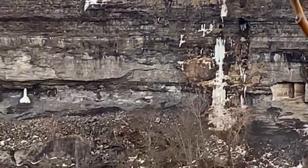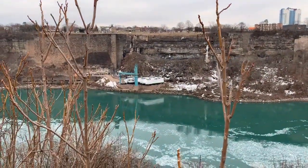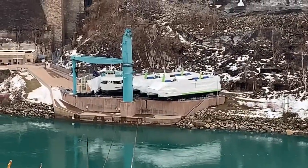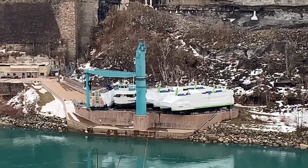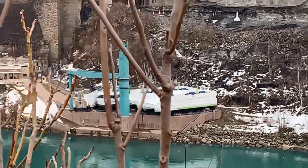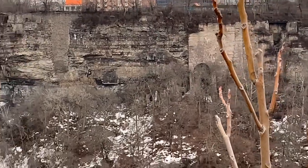And you can see down below here on the American side, that's where they store all their Maid of the Mist boats for the winter. So now you know where those all go when they're not running for the season. So yeah, they're all covered up and protected. So yeah, pretty neat stuff so far. Neat things I'm discovering.